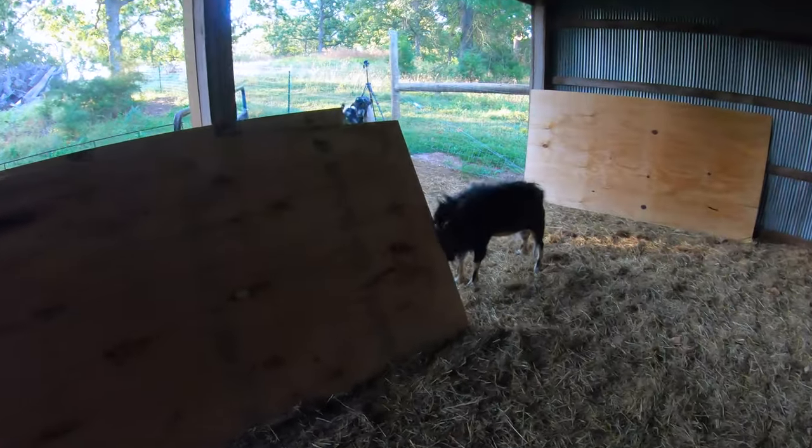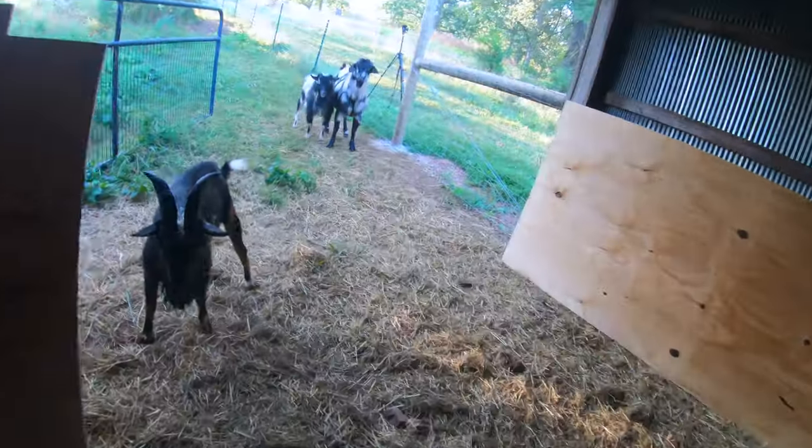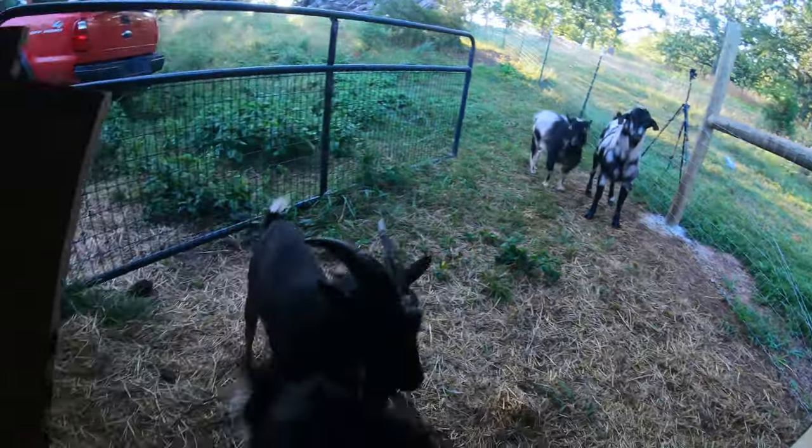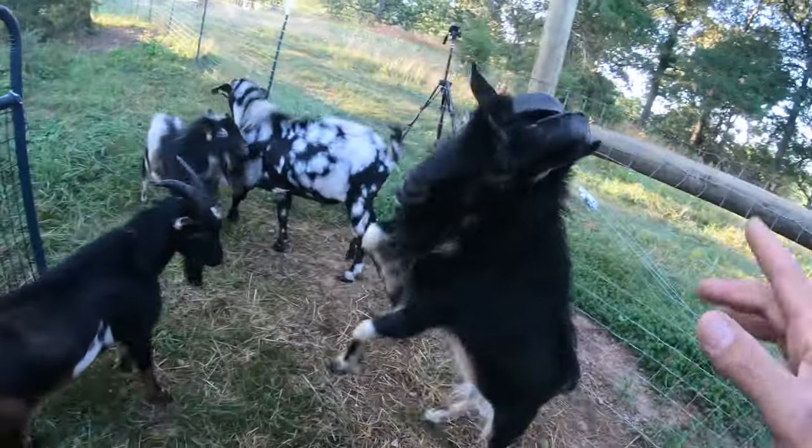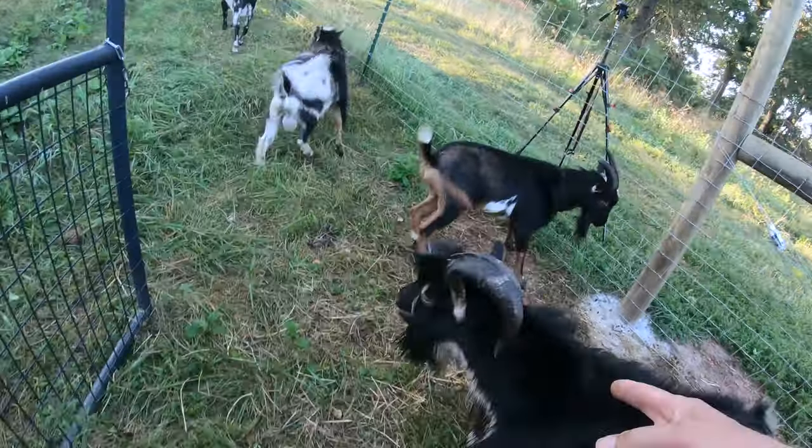Come on, Clyde. Just be a good goat. This is kind of ridiculous. A good way to show what damage goats can do over time. These nails are being pulled out. The whole wall is being pushed that way. Come on, Clyde. Out. Out. No. Come on. Out. None of that.